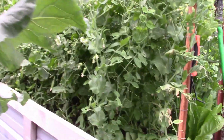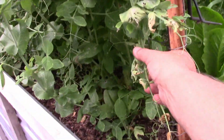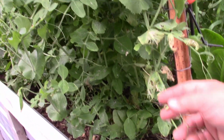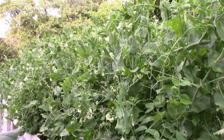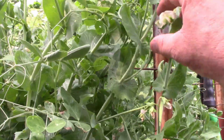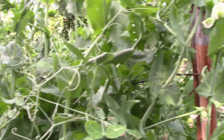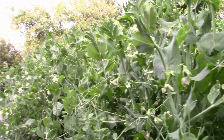Look at that. I've got little signs here and there. Some of these here are showing up like that. That actually feels like it's maybe dead in a way, but not too many of them. But look at that. We're going to have some nice sugar snap peas this year. All right, let's go check out the back.